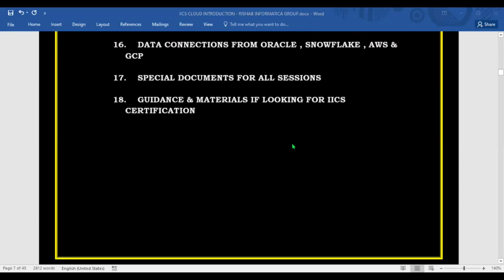Guidance and materials: if you are looking for certification, we definitely have separate materials. I'll give those materials also if you want.